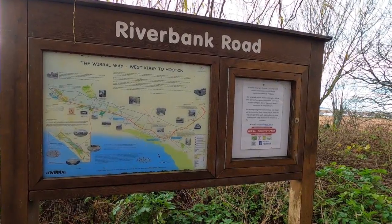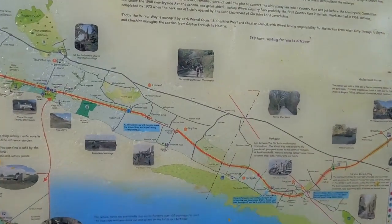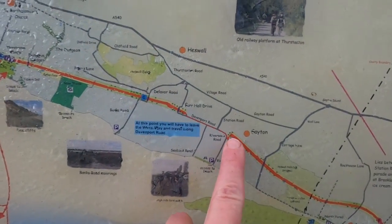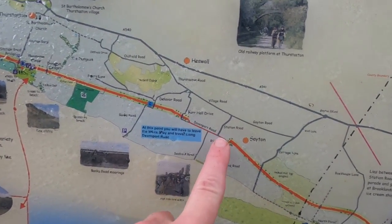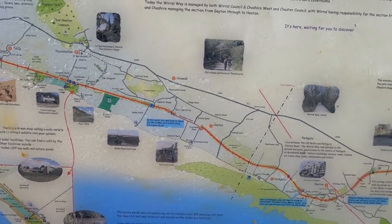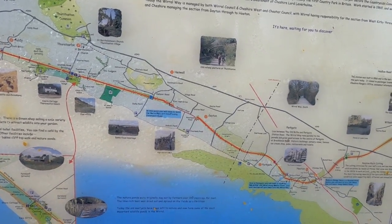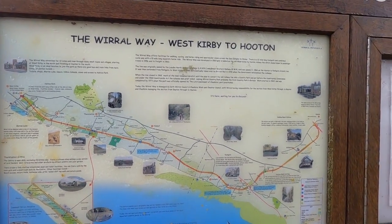I've just come to the end of Devonport Road, and we're now on Riverbank Road, which is just here. And this road down here is called Station Road, and I think that's where Wirral Station was. Now, Wirral Station closed to passenger trains in 1956 and to freight in 1962.